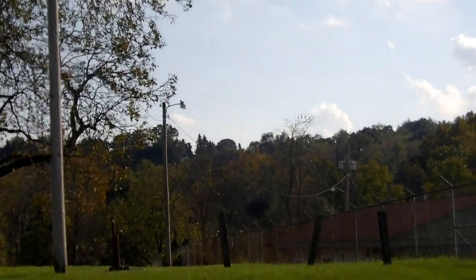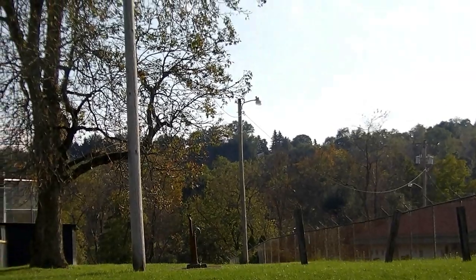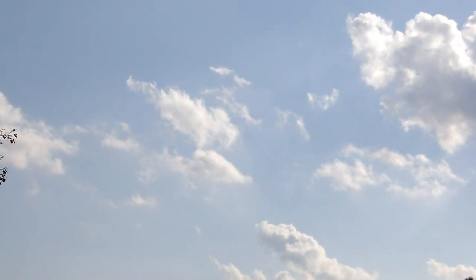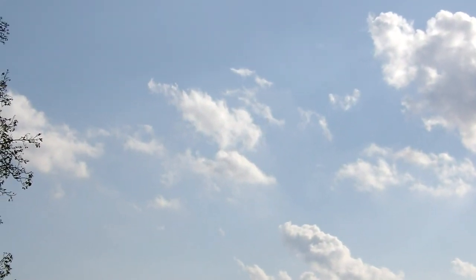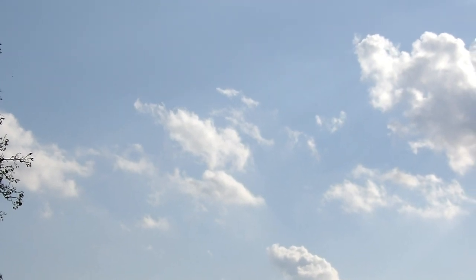Let's see if we can... I don't know if that's showing you anything or not. I won't know until I get home if this is overexposed because I have photo gray lenses. So to me this looks perfect, but you might be seeing absolutely nothing at all. But I figured I would show you guys.